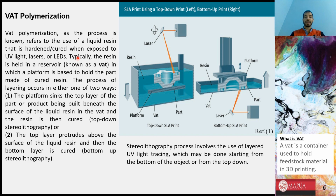Now for our second technique, vat polymerization. The process refers to the use of liquid resin that is hardened or cured when exposed to UV light, lasers, or LEDs. Typically, the resin is held in a reservoir in which a platform is placed to hold the part made of cured resin. The process of layering occurs in one of two ways.